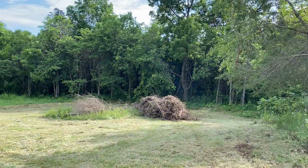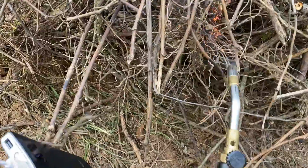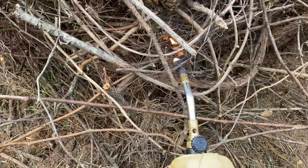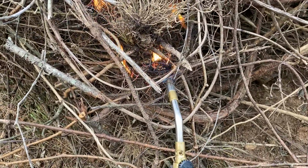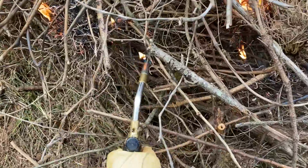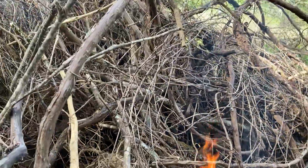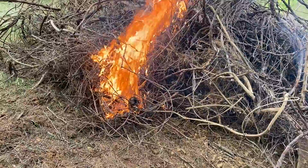I'm gonna have me a little weenie roast. Yeah, it's been sitting here for a while, so it's pretty dry. Hopefully I'll be able to get this stuff to take off. Burning things down here in this part of the country is not always the easiest thing to do. It's a pretty good sized pile, taller than I am. I think this is going now.